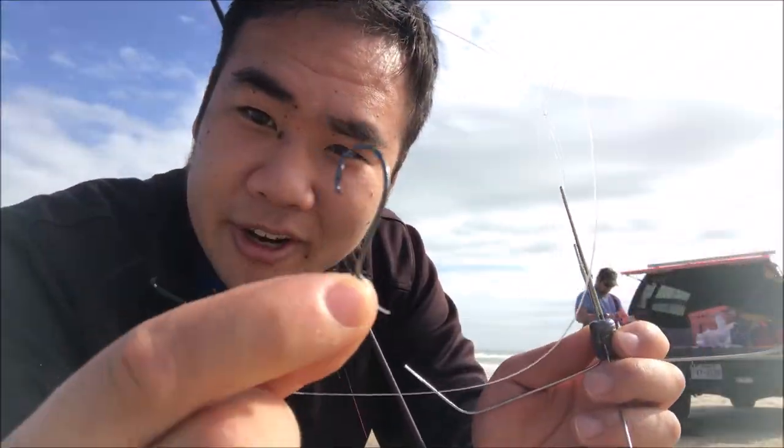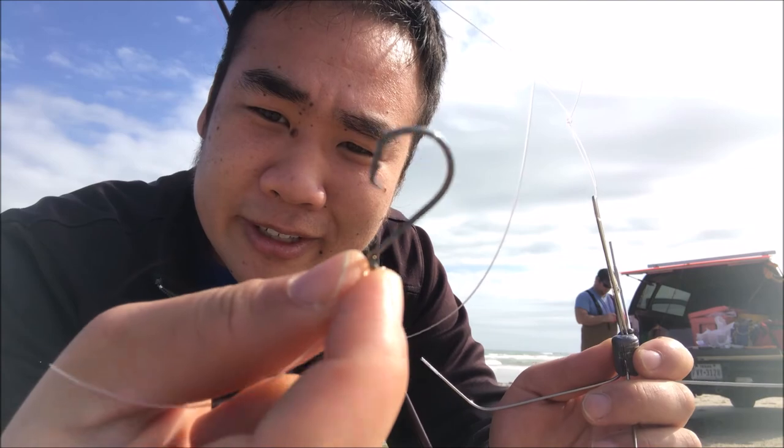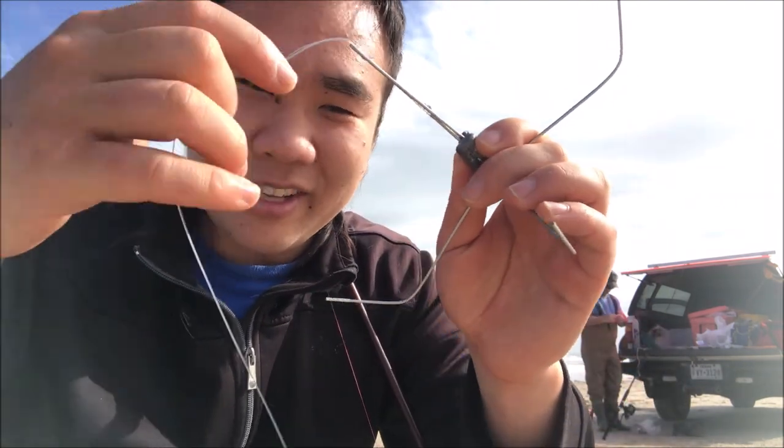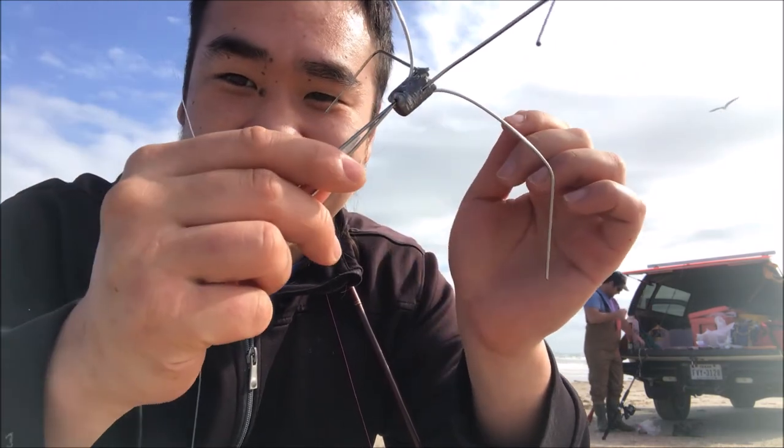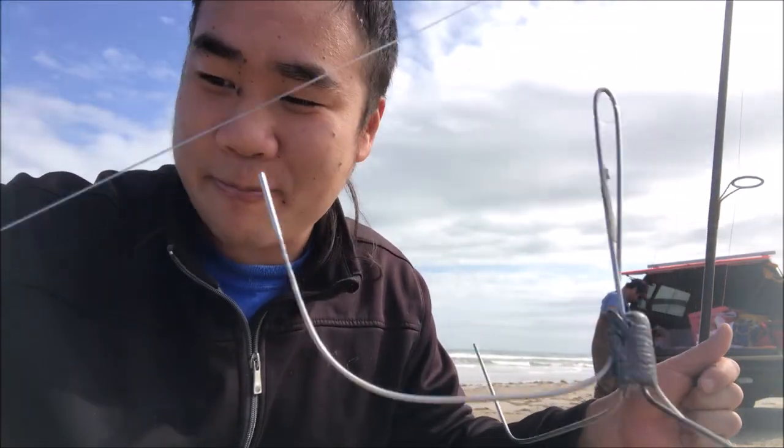Okay, so we're starting off with a 1/0 circle hook on a leader, and here's a spider weight, and see if we can catch something. Got some shrimp. We'll throw it out.